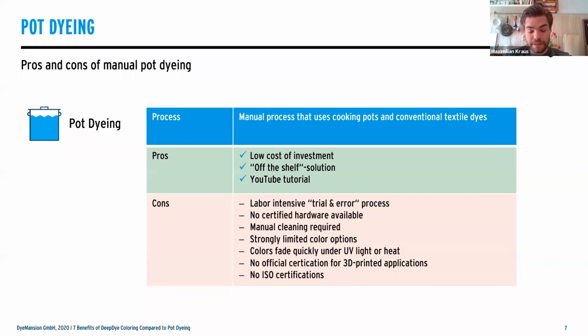It's a manual process. So you have to clean the cooking pot afterwards. You have to make sure that there's no more color residue if you change the color, for example. And you are strongly limited in terms of coloring in general. I mean, you have some colors that you can buy, but if you think of color systems, special colors, corporate colors, you will never get those done in a cooking pot. Colors might fade quickly because if you just use textile dye, you don't have any additives that could support the color to get it more UV or light and heat resistant.